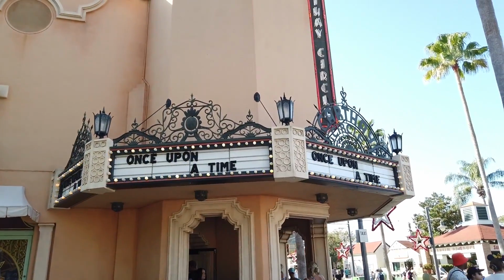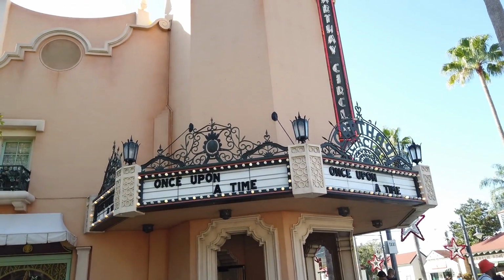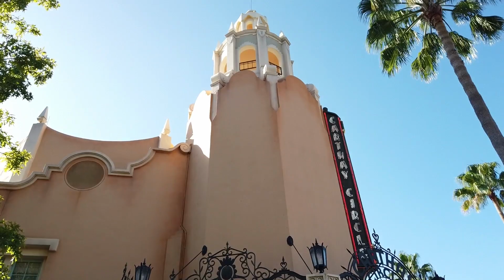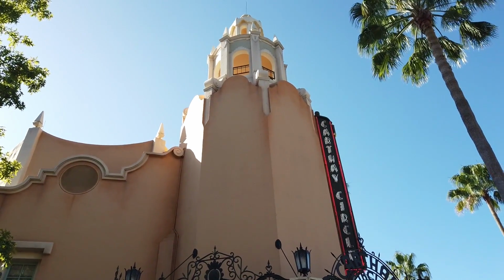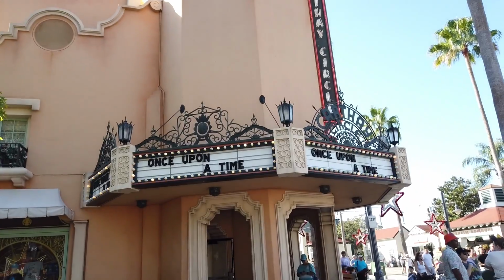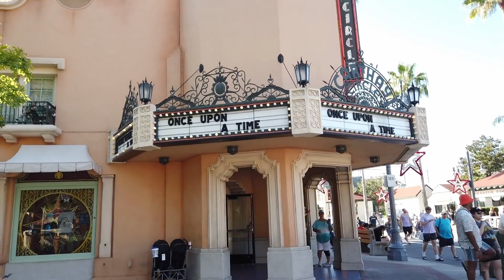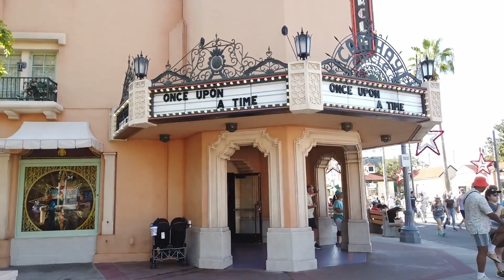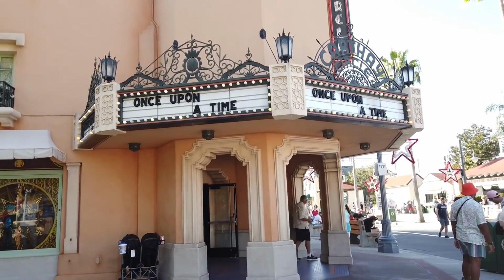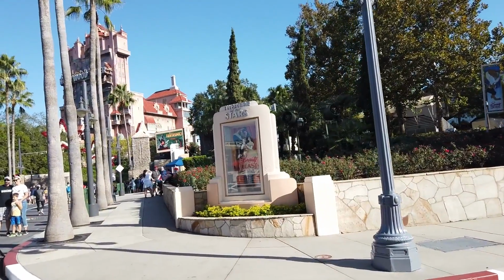This building, this store, is actually based off of the Carthay movie theater. So if you're not familiar with what the Carthay movie theater is, it was a movie theater in Hollywood, and it was the movie theater where Snow White and the Seven Dwarfs premiered. And that was actually a really big deal. Snow White and the Seven Dwarfs was the first full-length animated feature, and a lot of people did not think it would be successful at all, so a lot of movie theaters wouldn't play it. The Carthay Theater was willing to play it. The rest is history.